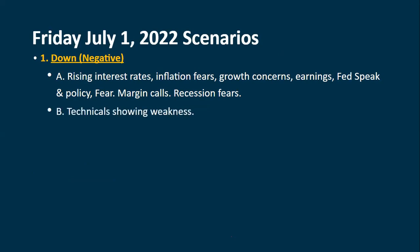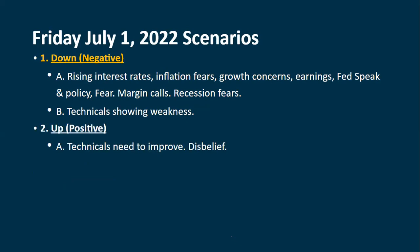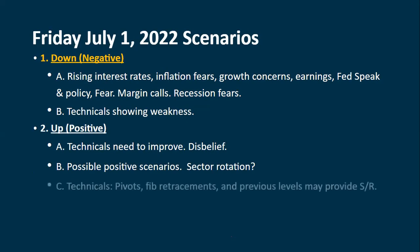The technicals, they're showing weakness again. How can we go up from here? Well, we need to see the technicals improve. And there is a disbelief that the market is ever going to go high ever again. We do have these positive scenarios, but they're not really giving us much right now. The sector rotation is not really happening right now. This could always improve. We're just not seeing it right now.